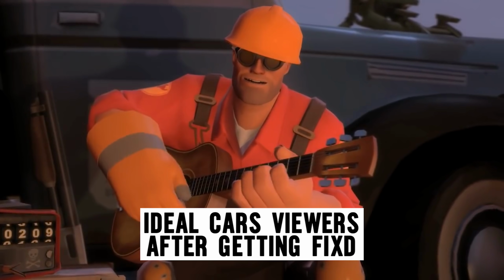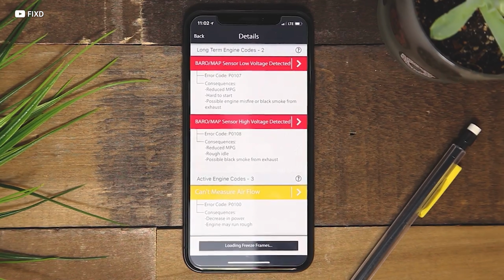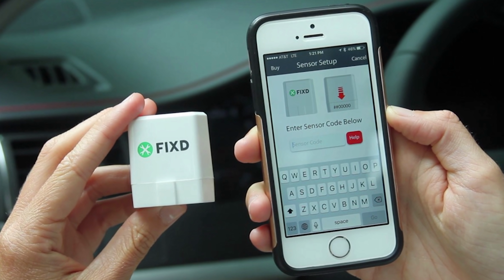What the Fixd OBDII scanner does, though, is remove the mechanic from the equation. Now you're the mechanic. Hey look buddy, I'm a mechanic. That means I solve problems. Take the little reader, plug it into your OBDII port, pull up the app on your phone, and there you have it. You know exactly what's wrong with your car. You can fix it yourself and save yourself hundreds or thousands of dollars. This is just an absolutely necessary item that every car owner should have.